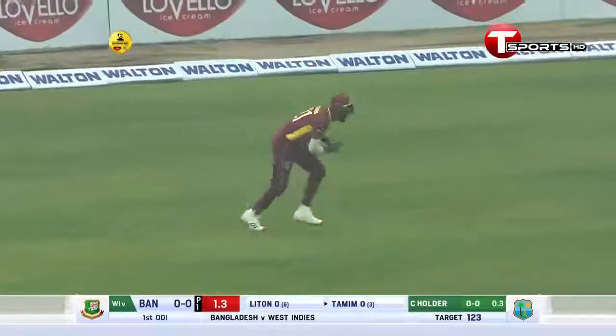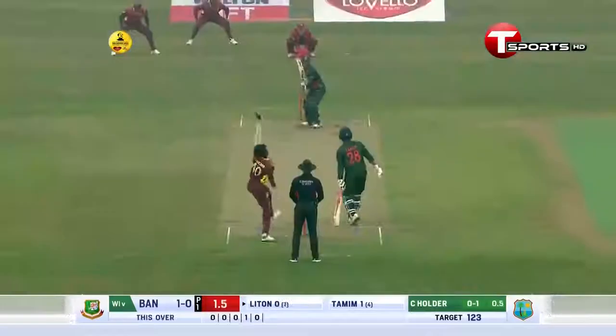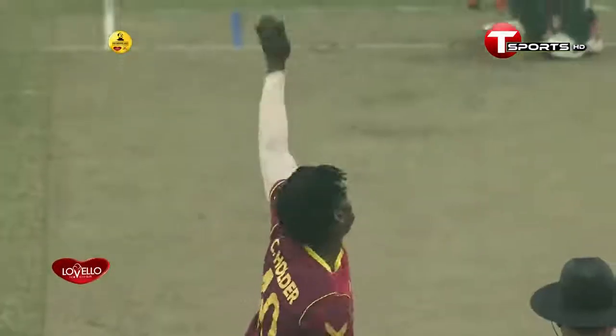First run. You've had Gordon Greenidge, the former West Indies opening batsman, as part of coaching staffs over time. Lovely shot. First boundary of the innings, and a beautiful one for Litton Das. 5 without loss. The last ball of the previous over, this touch fuller, Litton Das was on to it in a flash, and he's an elegant looking batsman.